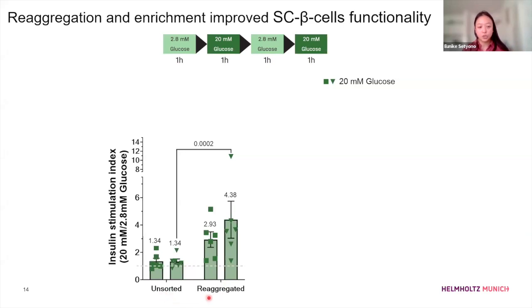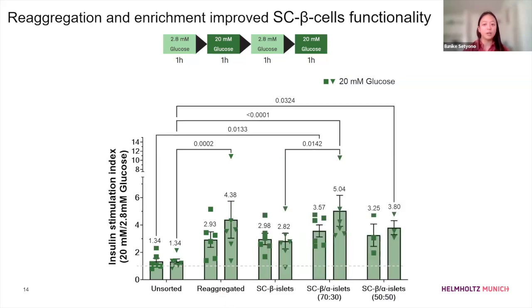Interestingly, though, when we compare these two non-enriched clusters, they have a similar composition, but SC-reaggregated showed a higher stimulation index, suggesting that the size or the reclustering process itself has an impact on the functionality. And when we looked at the enriched population clusters, all the fold change numbers are above unsorted. However, only SC beta-alpha islets in a 70 and 30 ratio have a significant difference compared to unsorted and beta, but not reaggregated. That suggests that the alpha cells might be important for beta cell functionality.